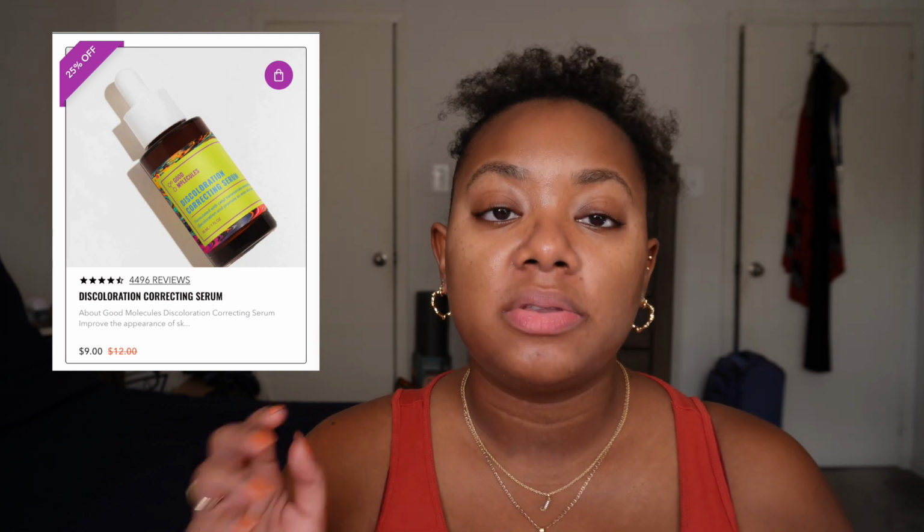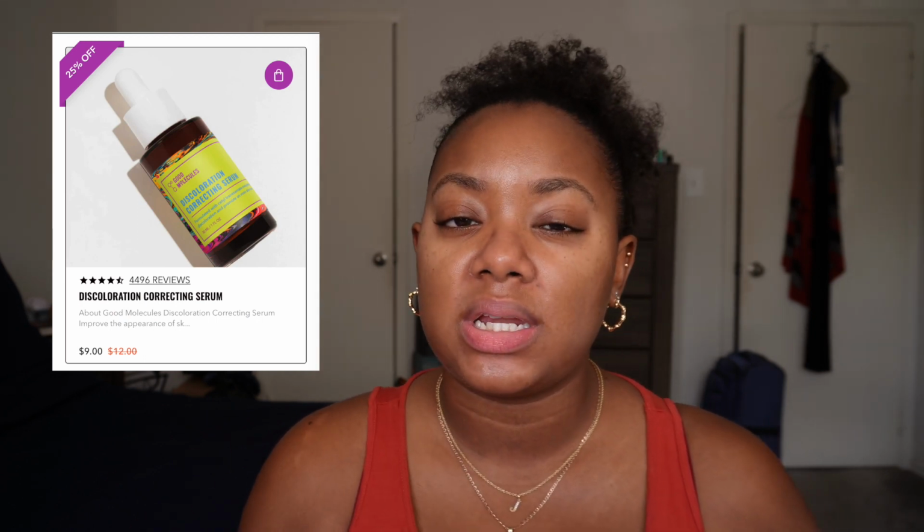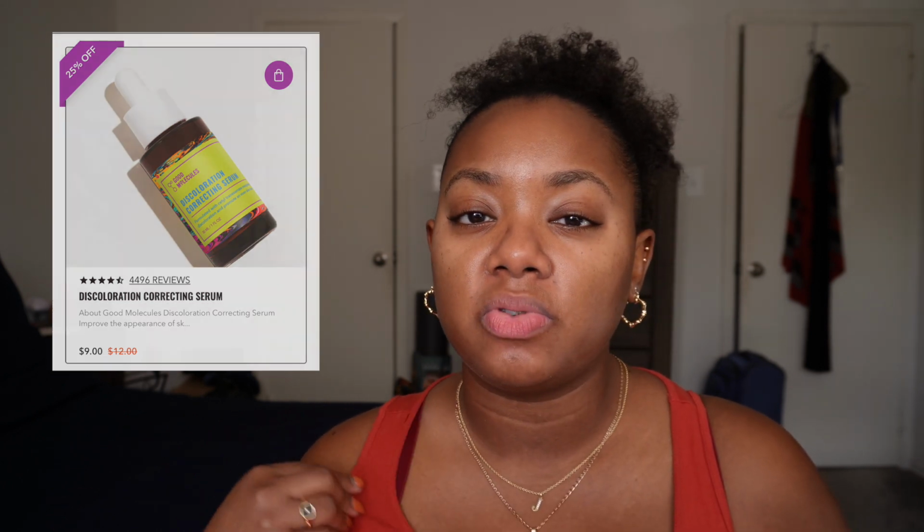Okay, so the first product is the Discoloration Correcting Serum. Now, this is a product that I tried the first iteration of, and I didn't think that it did anything special. Quite frankly, I felt like I didn't see much of an improvement in the hypopigmentation or the discoloration in my skin. So I wasn't super impressed with this.